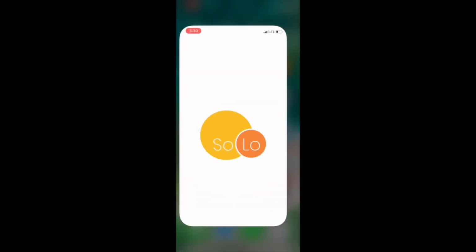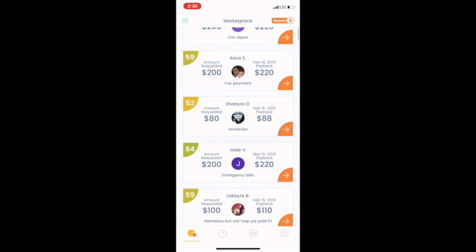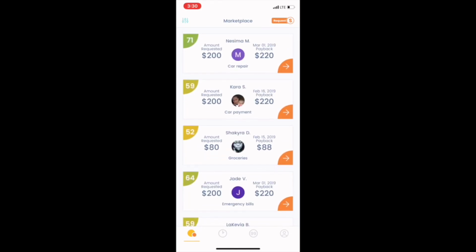So let's go into Solo Funds. All right, Face ID. We in there, baby. So when you first create your account, you're going to need your name, your address, your social security number, and link a bank account. A lot of people are like, oh my God, I don't want to give all that information. Listen, it's 2019. Everybody already got your information, bro. For real. Chill out.